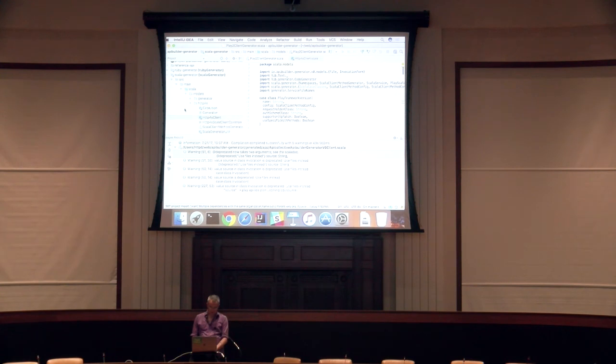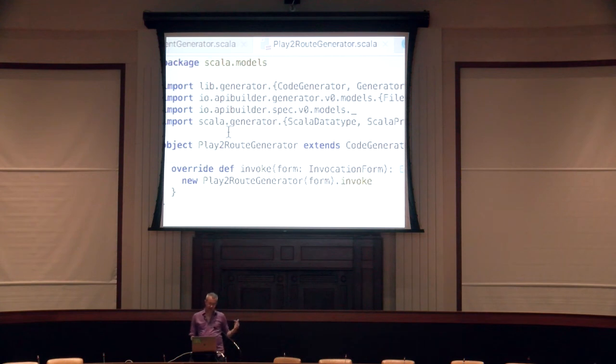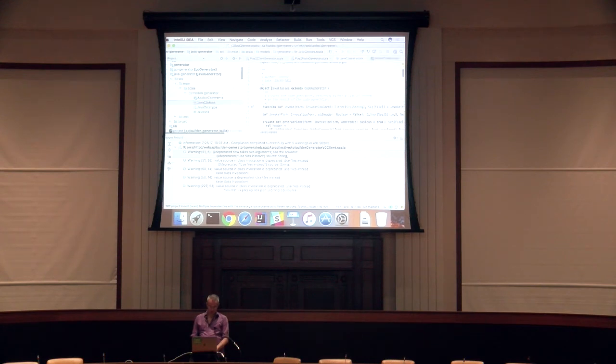There's also, I should mention, in the code generator module, code to generate a play routes file. So this helps facilitate your server-side implementation. So once you've built your API descriptor, you can use this to generate the routes file, and you can embed that into your play app.